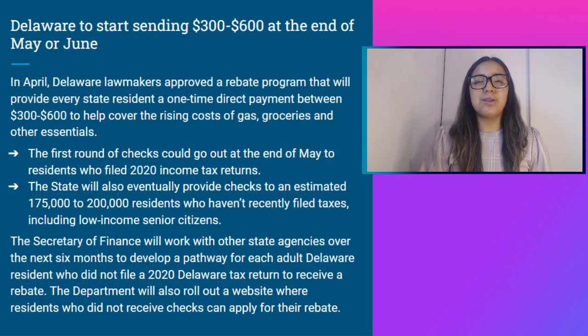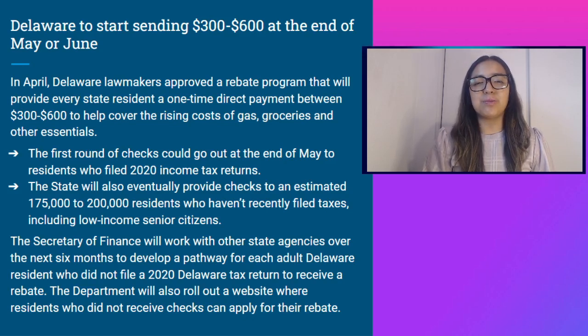And now moving on to those in the state of Delaware, it seems like this state will start sending those $300 to $600 checks at the end of May or possibly even June. In April, Delaware lawmakers approved a rebate program that will provide every state resident a one-time direct payment between $300 to $600 to help cover the rising cost of gas, groceries, and other essentials.